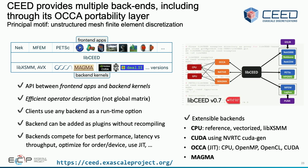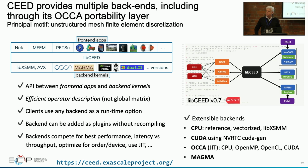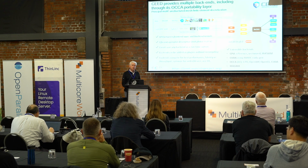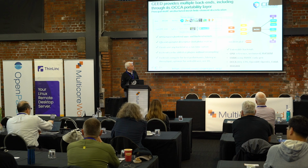Let me move to another co-design center or a motif, and that's unstructured mesh finite element. This also hits a number of our applications. And this is a project known as CEED, so it's not just unstructured meshes, but generally you have finite element discretization. In this case, as we're seeing our systems become more and more starved for memory, but have more and more compute, so flops are basically free, so let's go high order finite element, use less mesh. So that's what the approach has been, 6th, 7th, 8th order and less mesh. And so that's really adapting to the hardware.